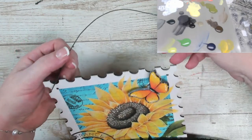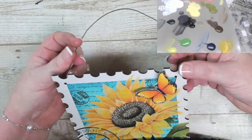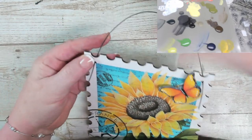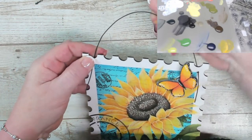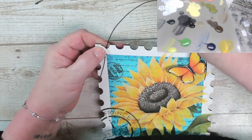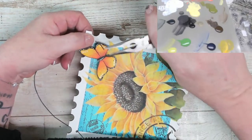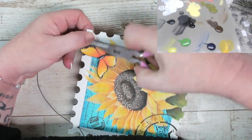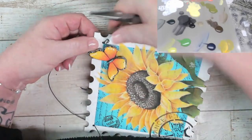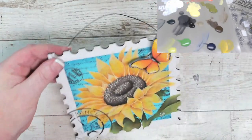So I like to mount mine from the back, because I kind of like to see the wire. I'm weird that way. So I mount it from the back. I don't want to have a big long piece. So that's about all I really want to see. It's like 4 inches or so. 3 or 4 inches. That's all I really need. And then on the piece that's sticking out, this is how I do mine. I'm going to just make a little curly Q like that. And I do the same thing on both sides.